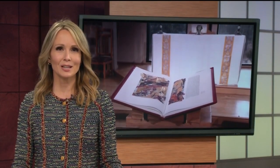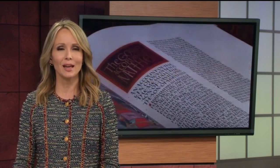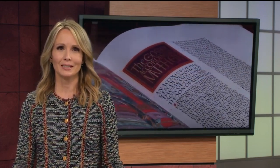If you or your community group would like to see the St. John's Bible in person, you do have to schedule a visit at the church. We have a link to do that on our website at KOAA.com. But Rob, this fall, you will not have to schedule a visit. They'll have a full display set up inside the church during the church's normal operating hours. And it's all thanks to those anonymous donors I mentioned.